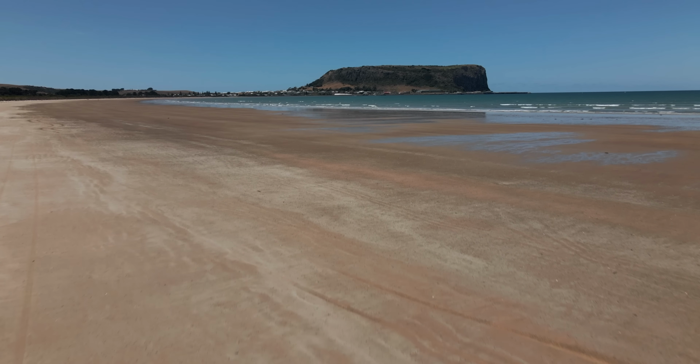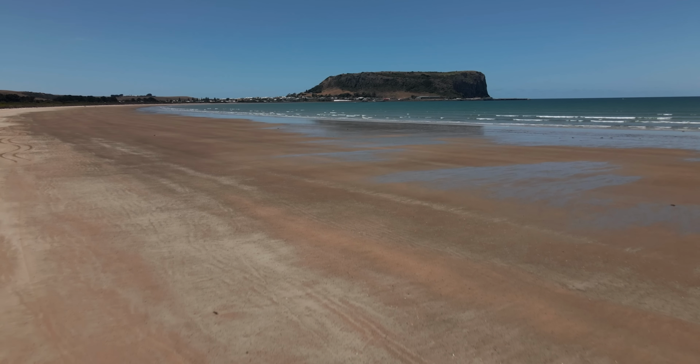The sun has finally come out, so I think we're going to go and enjoy our last day here in Stanley, just chilling out on the beach, letting the kids have a play in the sand. It's the best weather we've had by far. The sun's out, the wind's died right off. There is still a gentle breeze blowing, and I wouldn't call it warm, but we'll take what we can get.